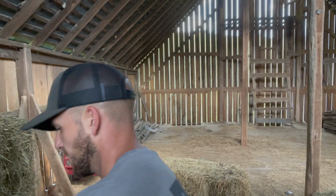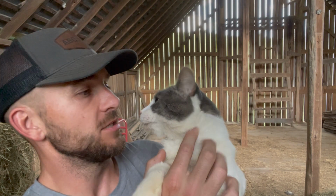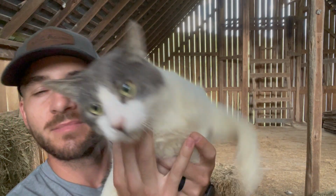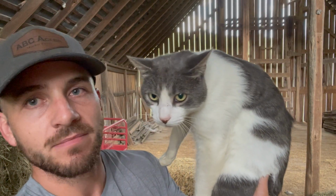Hey, buddy. This guy doesn't get many shots. He stays to himself. This is our cat that stays at the house with us sometimes. Sometimes he crashes in this barn.